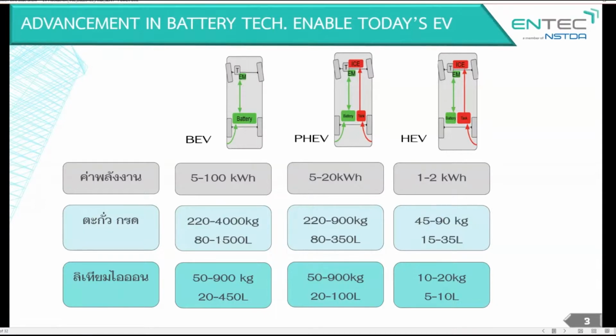Probably it's about 4 tons. Think about the space. Probably it's about 1,000 liters. Lithium ion created the breakthrough of EV. The size and the weight decreased 4 times. And it would be installed in EV, especially BEV, or full loaded EV. If it's hybrid EV, so PHEV or HEV, it would use a small battery.